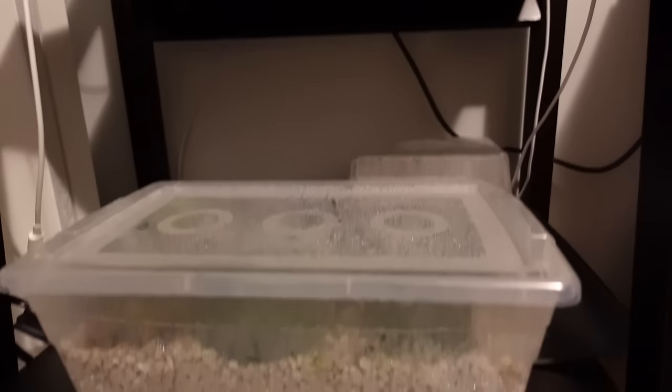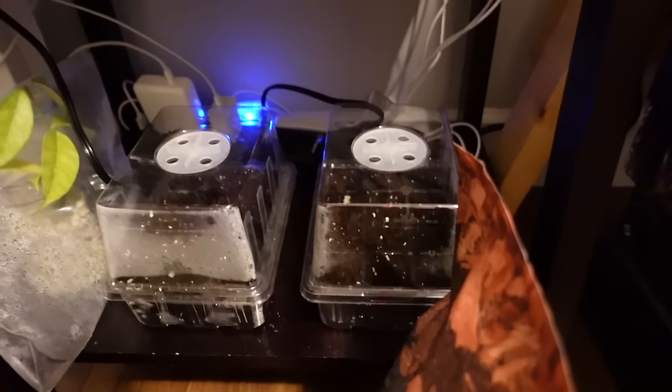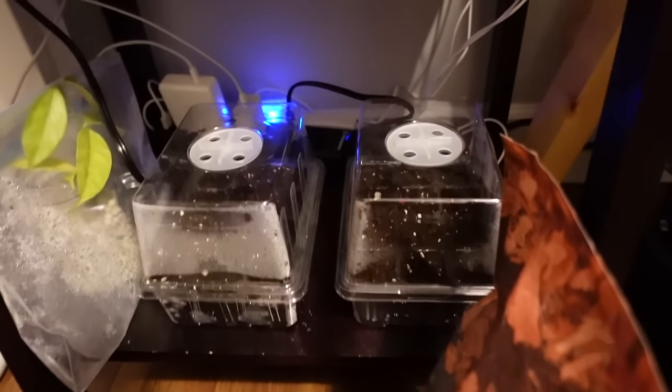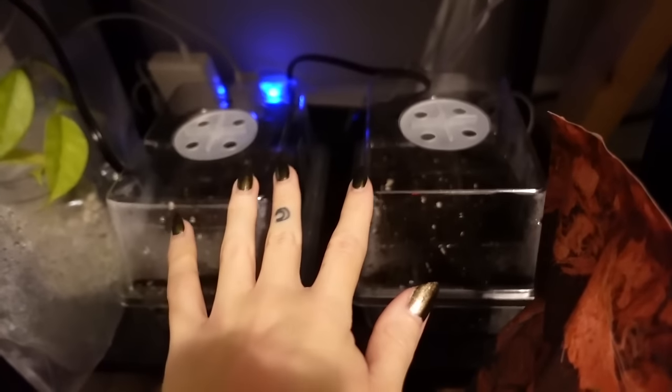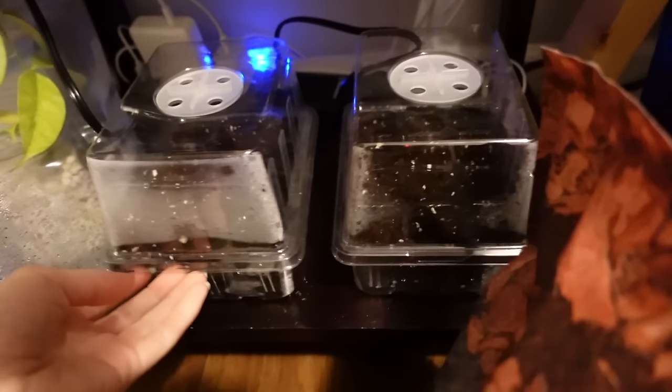Good morning, you guys. I literally just got up, but I thought I would give you a little update on my seed situation here. Okay, the grow lights haven't turned on yet, but there's really not much to see anyways because obviously they haven't sprouted yet. So I have two seed trays down here. They're full of lots of different things.